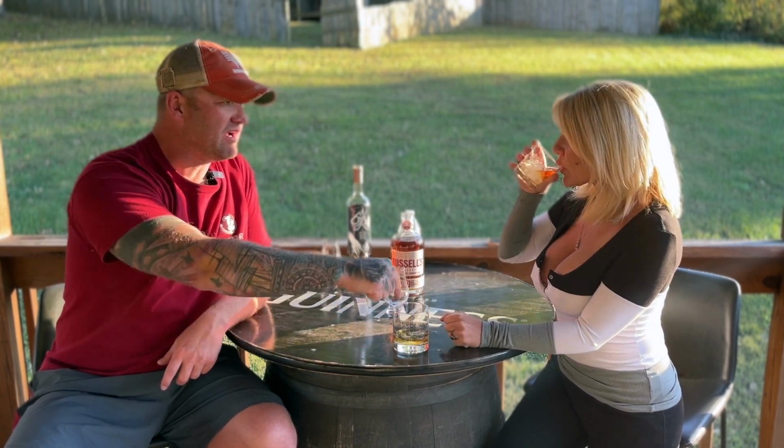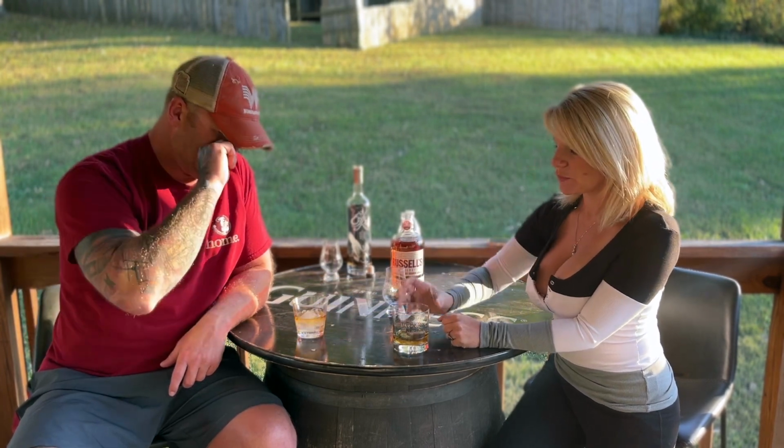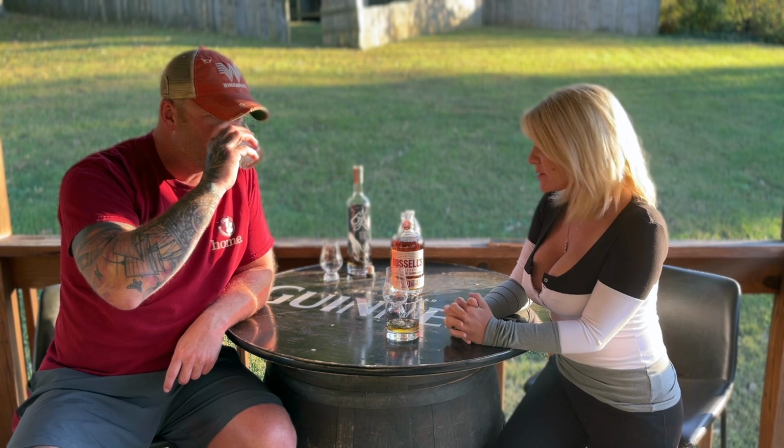Wait. What are you going to try? Okay, so that's Russell's with the rose. Yeah. I think she's getting too specific on the rose ice and block ice. We drank it right away. It didn't melt that much. I think I'm still for the Eagle Rare.